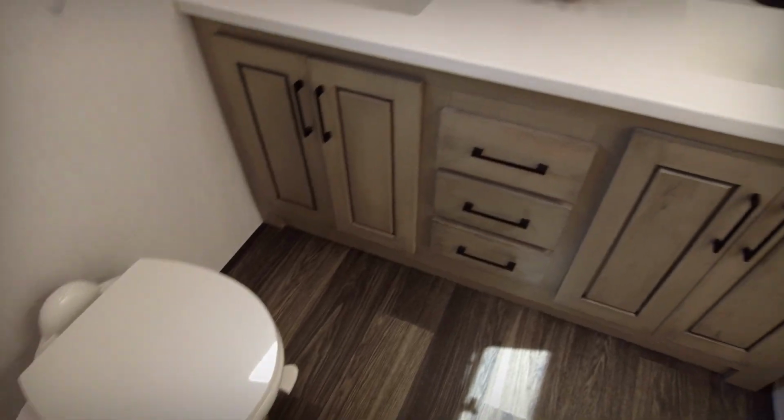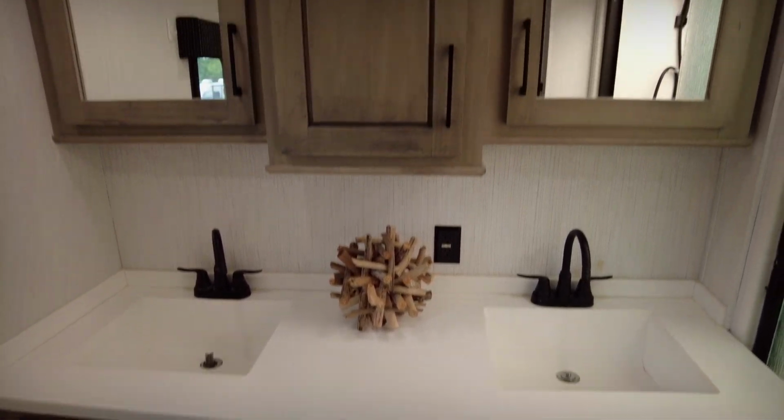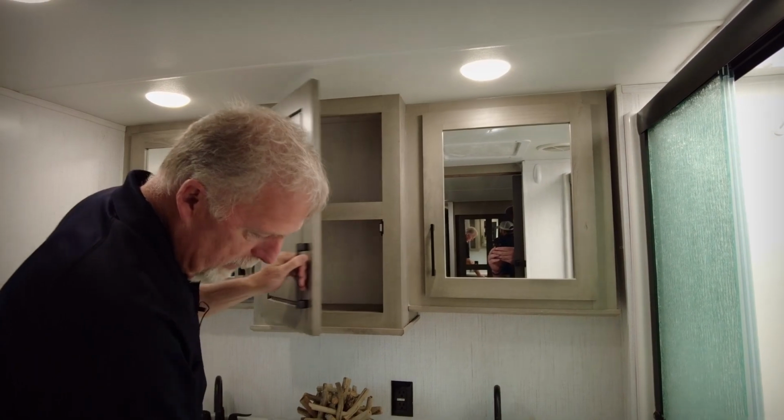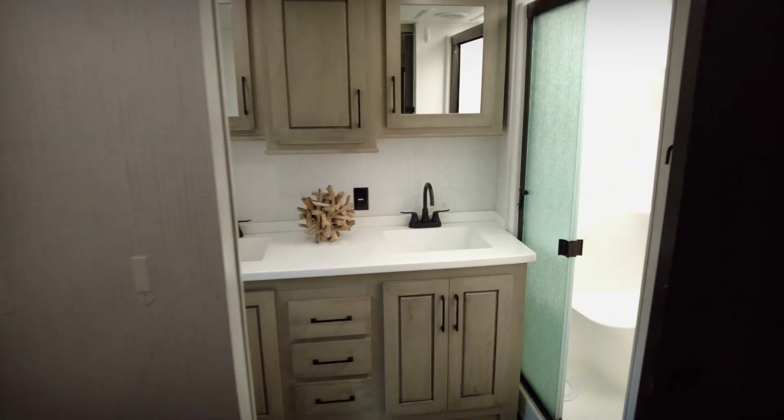So great shower area. Plenty of storage. You got medicine cabinets on both sides of this vanity as well. Plus a center storage. Places for towels, what have you underneath.